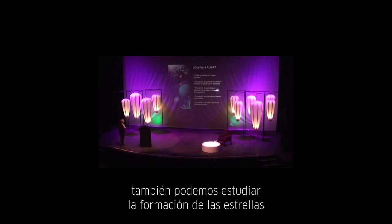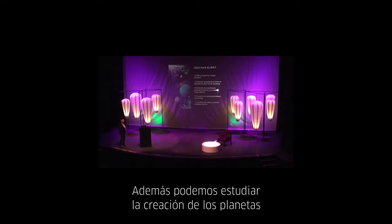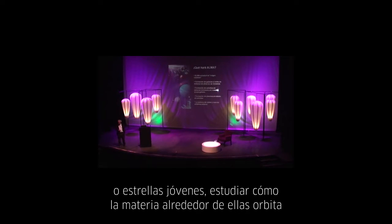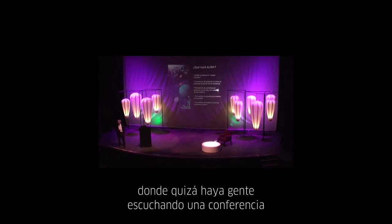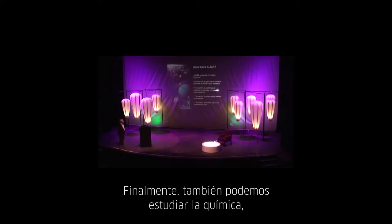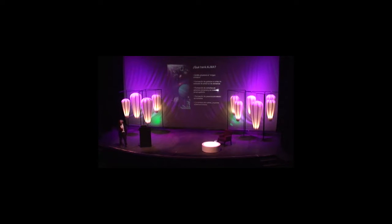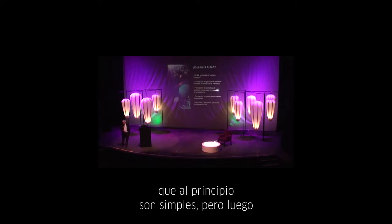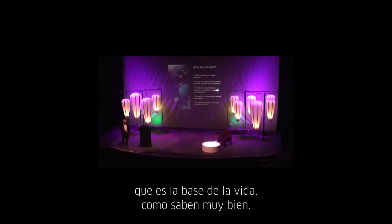And then you can look at the formation of stars and how they form in dark clouds. You can also look at the formation of planets around young stars and how the matter around young stars is orbiting and forming planets, for instance, like the Earth, where there may be people like here listening to a conference explaining how the universe is made. And then at the end, also, you can probe the chemistry and understand the complexification of molecules which are very simple at the beginning and become more and more complex, forming things like DNA, which is a form of life, as you know very well.